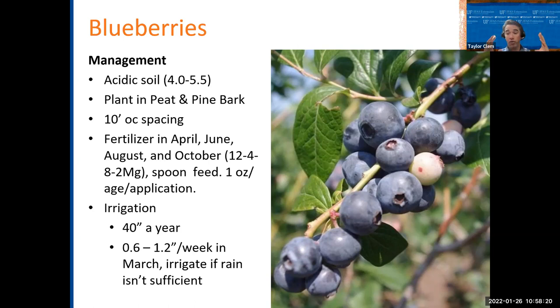So usually you can actually find a blueberry fertilizer mixture. Hydrangea and camellia fertilizer, I cannot say that word today, camellias, that same type of fertilizer you can use for blueberries and be successful, but you should be able to find specific blueberry fertilizers. And it's going to have that ratio 12, 4, 8, 2.